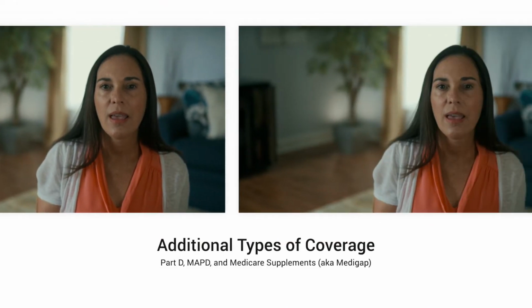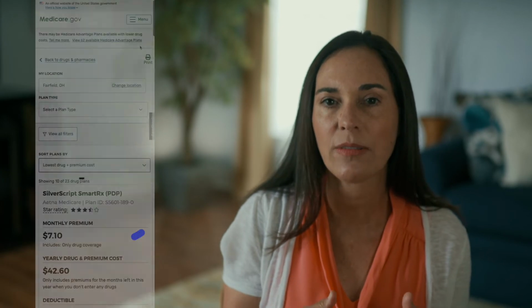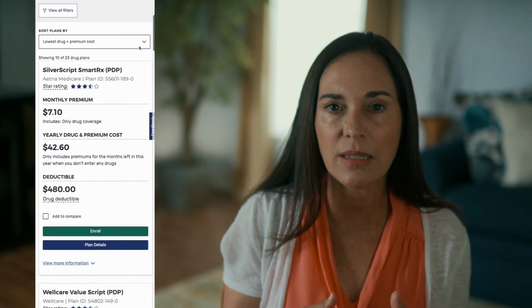But since Medicare Part A and Part B don't cover all your healthcare costs, there are additional types of coverage to consider. Part D is prescription drug plan coverage. It is optional, and at the time of this video, premiums started around $7 a month in most areas, but the premium may be higher, as you can see here in this list of drug plans. And it is important to note that you should choose a drug plan that's best for your medications that will give you the best cost overall.